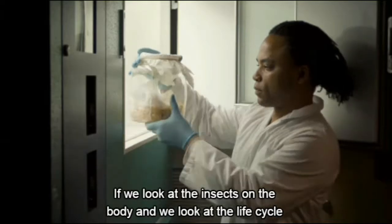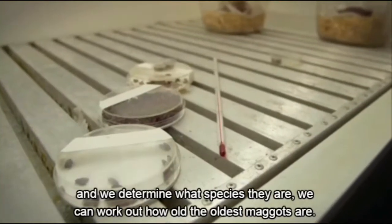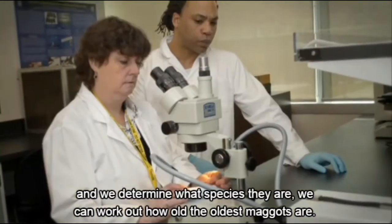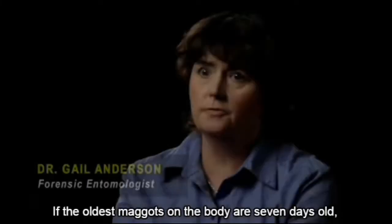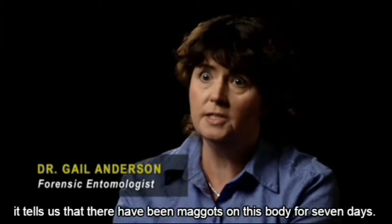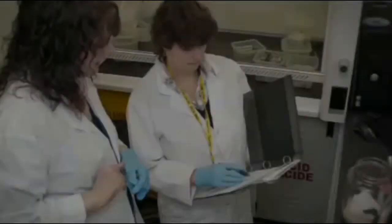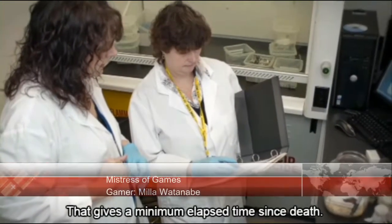So if we look at the insects on the body, and we look at the life cycle, and we determine what insect they are, what species they are, we can work out how old the oldest maggots are. So if the oldest maggots on the body are, say, 7 days old, then it tells us there's been maggots on this body for 7 days. So he's been a dead body for at least 7 days. So that gives us a minimum elapsed time since death.